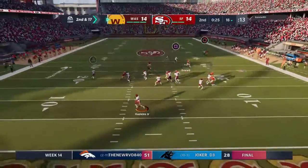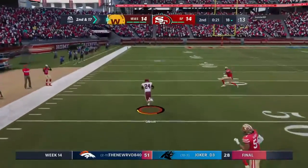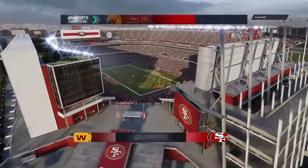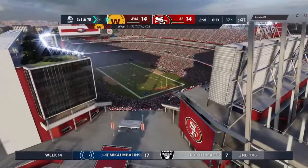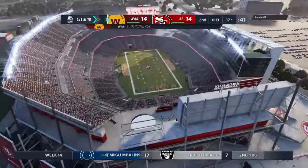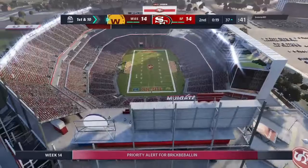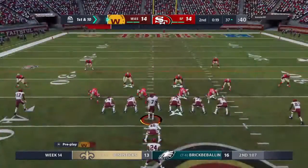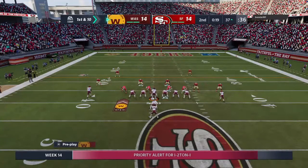Here's Haskins. And he finds his rookie target from Memphis, Antonio Gibson. And all the way down to the 37. Washington now going to use the first of their 3 timeouts as they stop it with 19 seconds to go in half number 1. So how about that for a chain mover? They're all the way down inside the 40 now for 1st and 10.